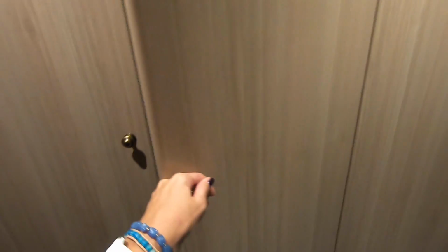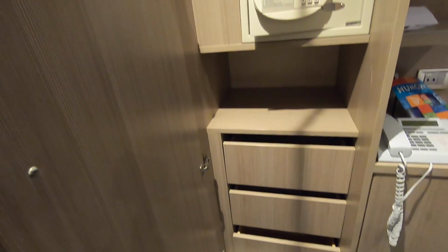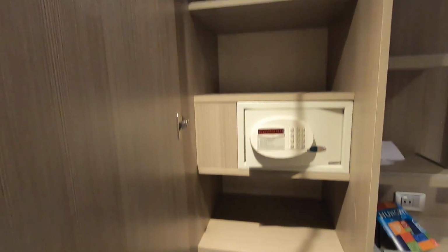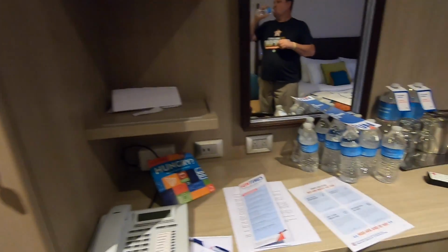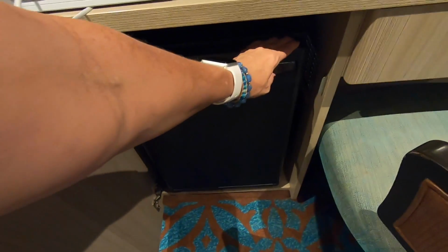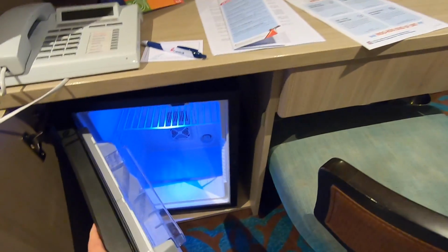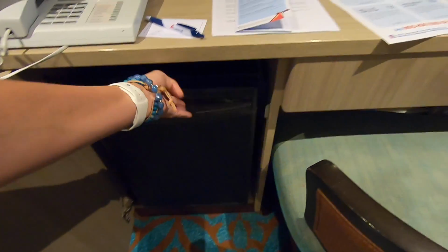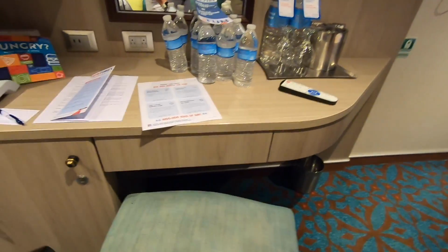Here's another closet. And then here should be the safe. Oh, drawers. Nice. All right. Okay. And then here is the refrigerator. Maybe. There we go. Just a little mini fridge. Yes, we're going to slide those sodas we brought on board with us in there.